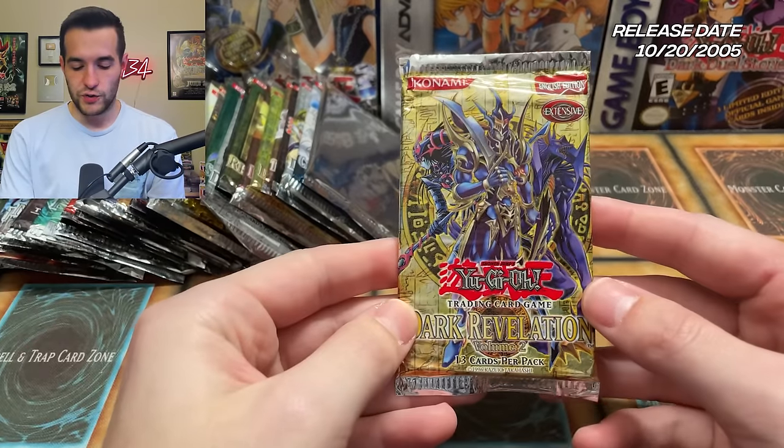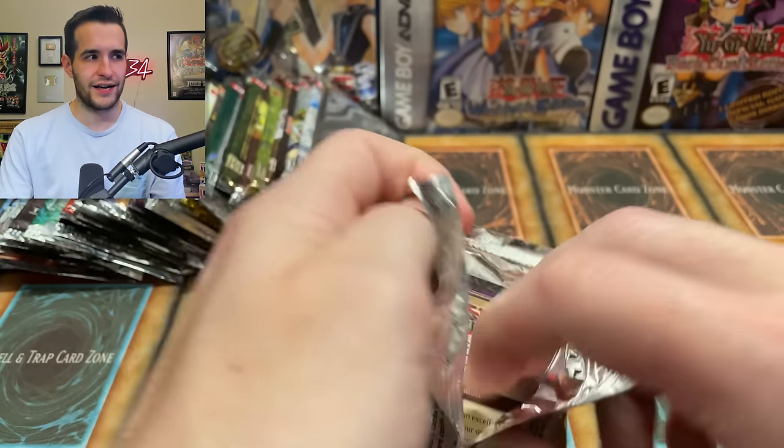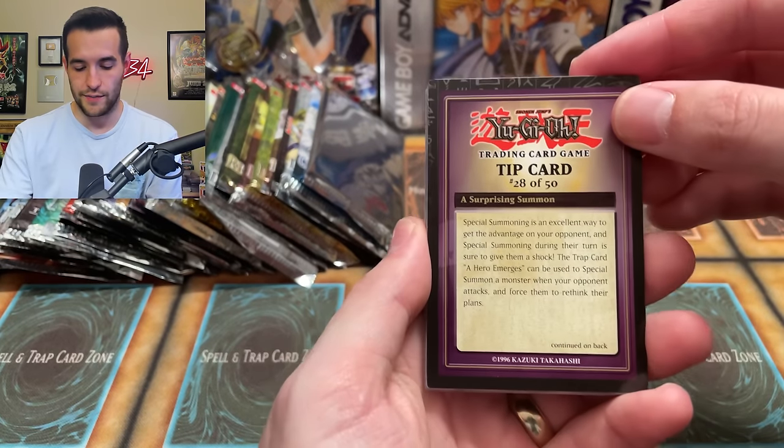Dark Revelation 2 time. This could have Blackluster Soldier. It could have all the Chaos stuff inside. Chaos Ember Dragon. The, what is his name? Chaos Magician. The Magician of Black Chaos. What is he called? Dark Magician of Chaos. There we go. It's like all the same name, but mixed up.